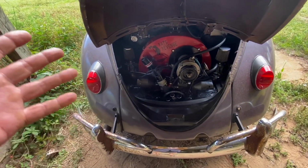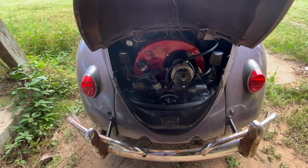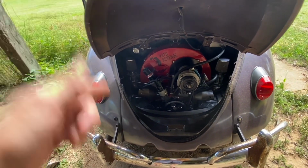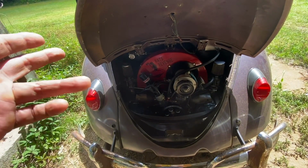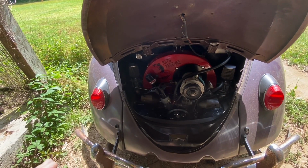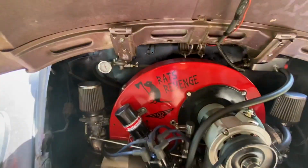So what I'll probably do now is take this thing on another drive, park it somewhere, open the deck lid, and I'll expect, if it's at good temperature, that gauge will read 0. And then I'm going to shoot the temperature of the gauge in that moment, so I can get that temperature naturally instead of artificially increasing it with that hair dryer.